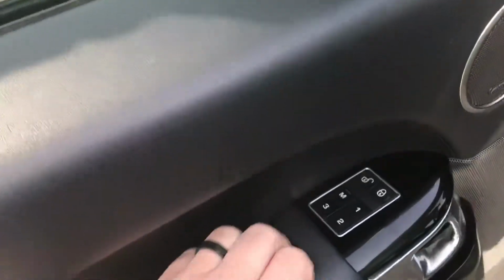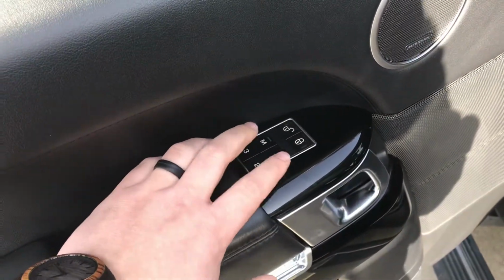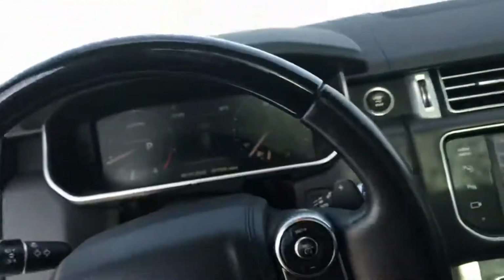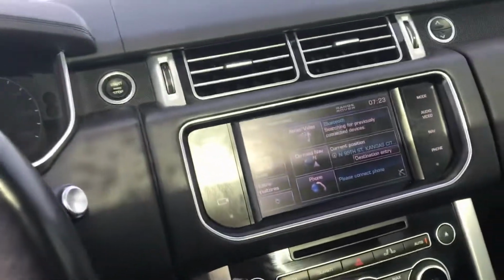Right here, you do have three memories for the seats, so you can go ahead and fit whatever memory works best for you. You got your power windows right here. Getting into the car, you can really see why Range Rover is such an awesome car.